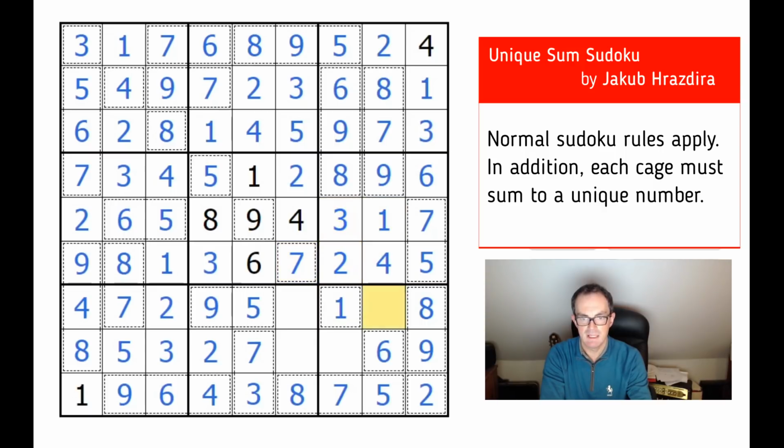1, 3 here. 3, 4 here. Uh-oh, don't like that at all. Not 4, 1. That's not right at all. 6. Would help if I could scan decently. Let's go with that. Yes.